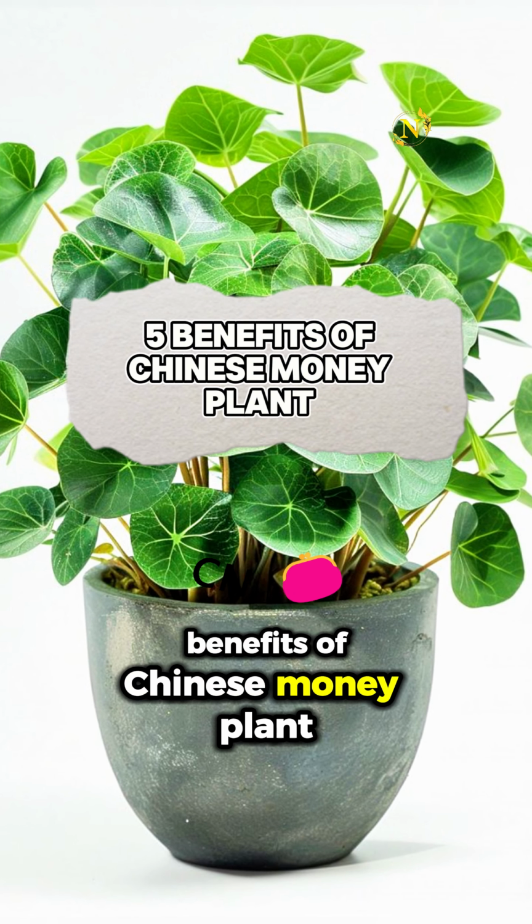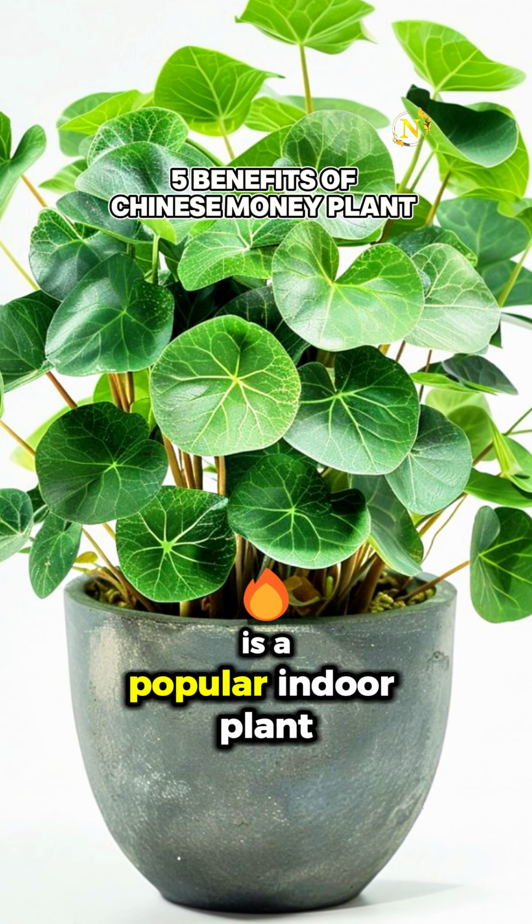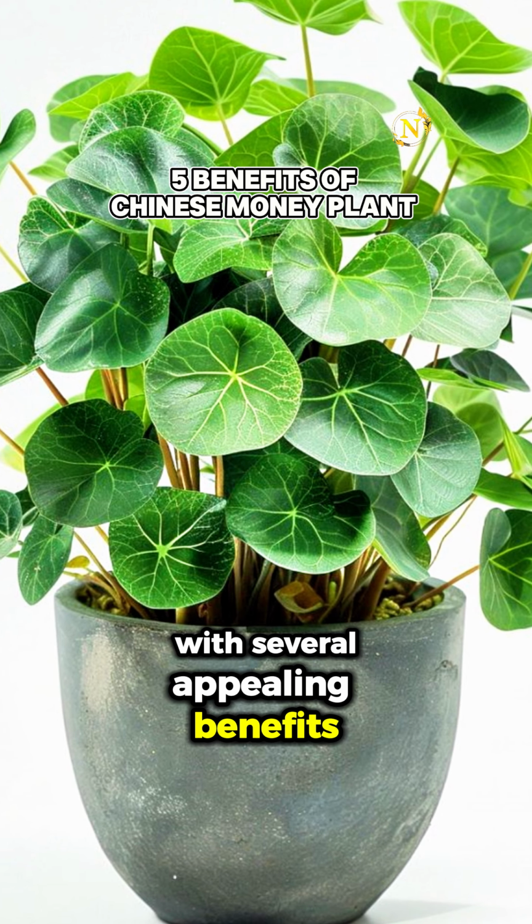Benefits of Chinese money plant. The Chinese money plant, Pilea peperomioides, is a popular indoor plant with several appealing benefits.